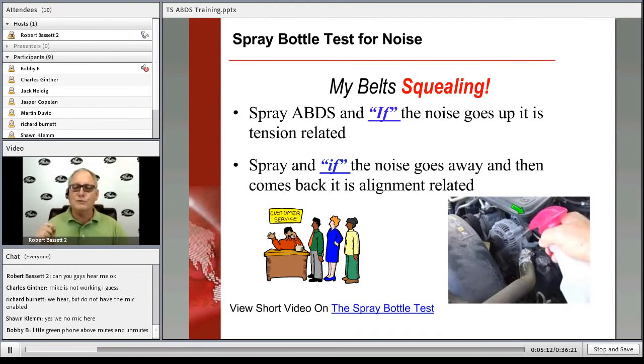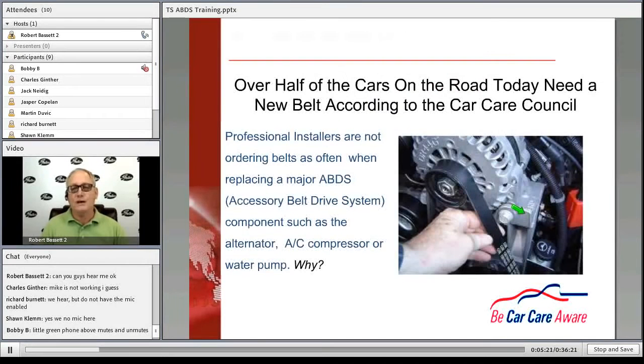Now, these systems will only tolerate 1 degree of misalignment. For each degree over that, we start compounding 30 degrees of heat. You know, we begin to see that belts weren't being replaced. The technicians weren't replacing the belt. And the reason is the material in the belt has changed, and we'll talk about that in just a minute.